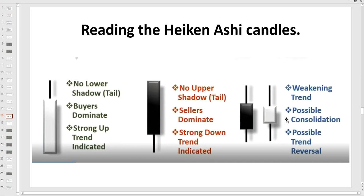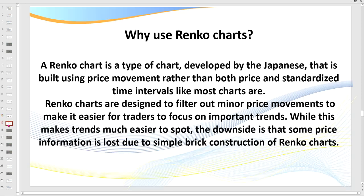So this can really identify a potential change. Now what about Renko? Of course, in the coaching room 90% of the time we've got Renko charts up, because our strategies just work so well using Renko charts. Renko is beautiful because it filters out minor price movements, and it does make it easy for you to focus on the trends.